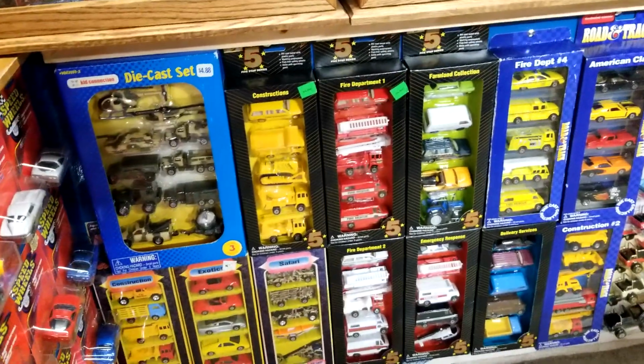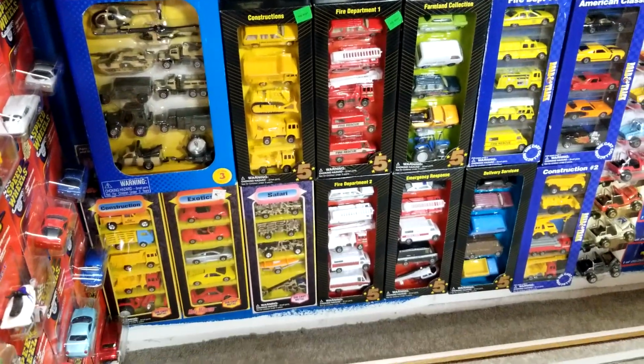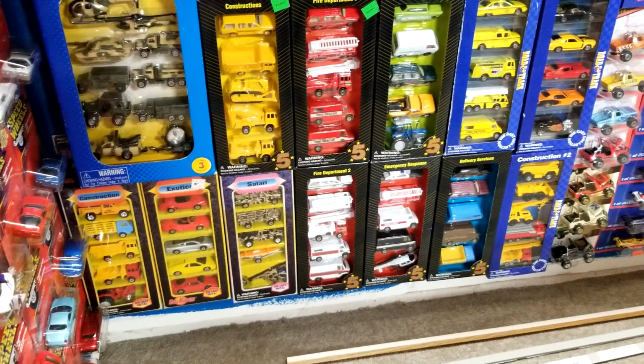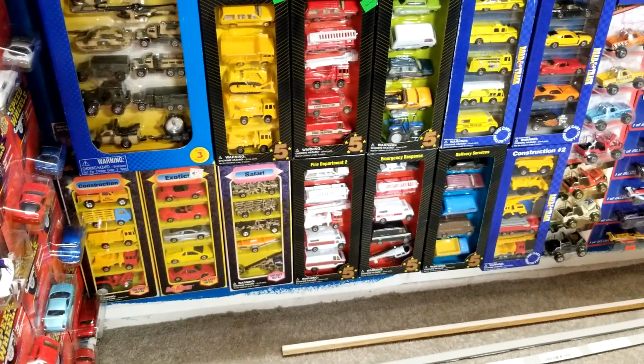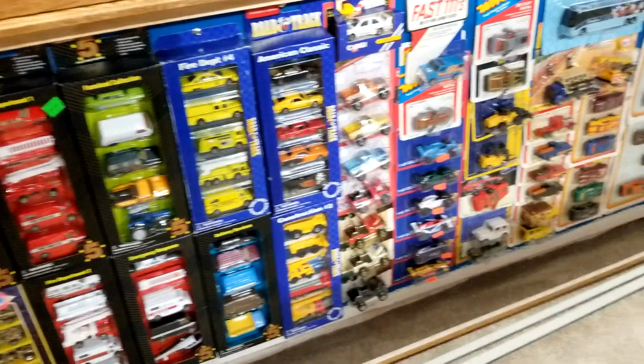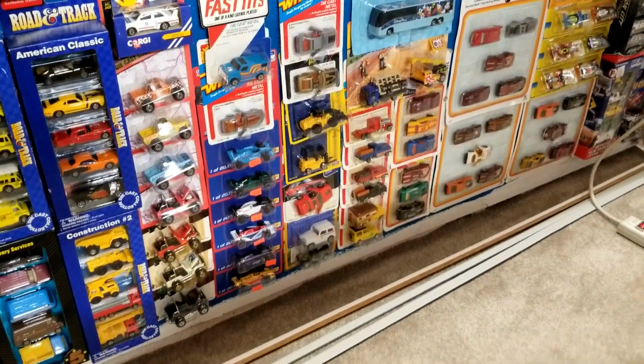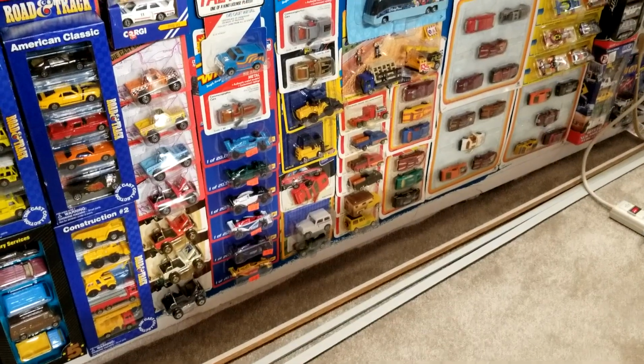this is a lot of oddball old school stuff. So I got a bunch of Maesto here. Old school Maesto. Some of this is Mega Masters. So pretty cool stuff. Moving through, got some Kenner Fast 111s, a bunch of Kidco, Road Champs. Got a Corgi hanging out.